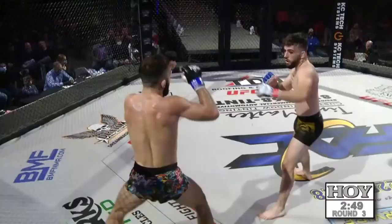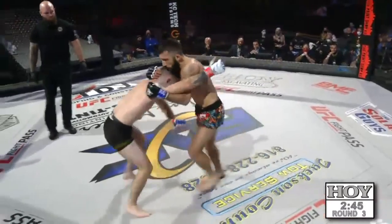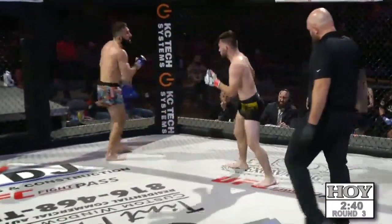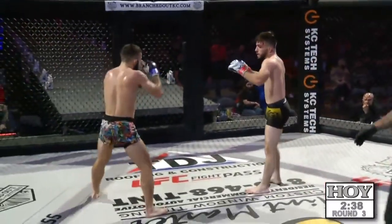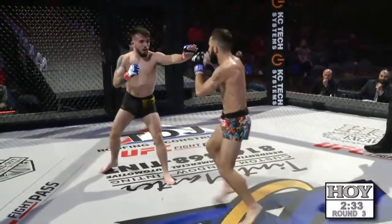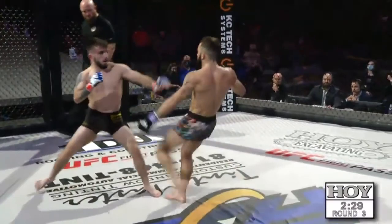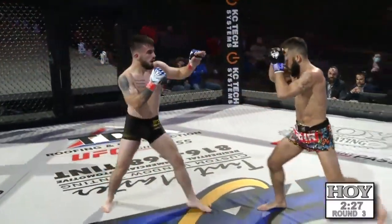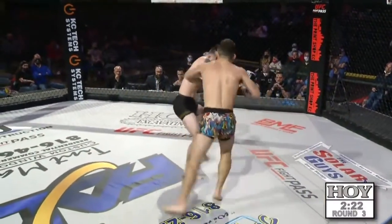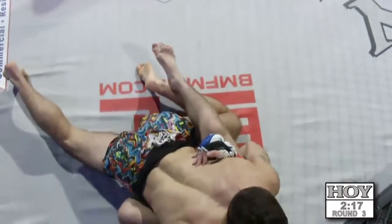Switching stances, flashing some knees, trying to anticipate that. There you go, just trying to get his own takedown. And goes from orthodox and then shoots inside. Right back to a clinch and another knee from Moriarty. Orthodox for Cash, southpaw for Moriarty. First with the thigh kick. Left hook for Moriarty. And a takedown right against the cage.